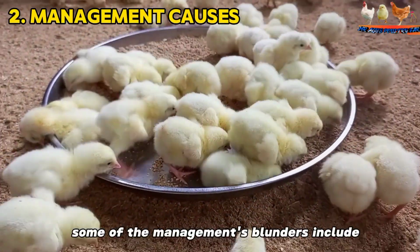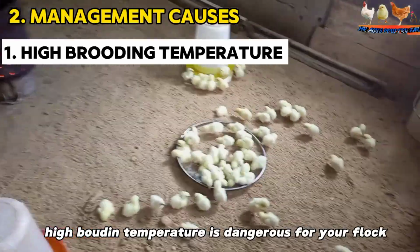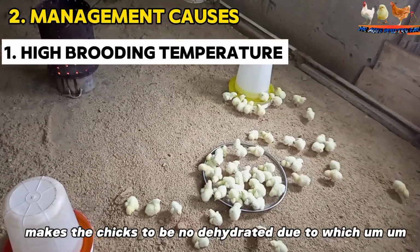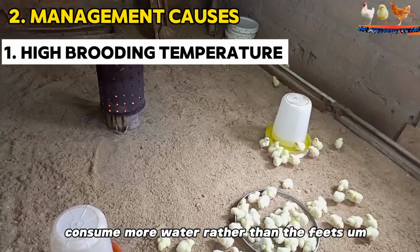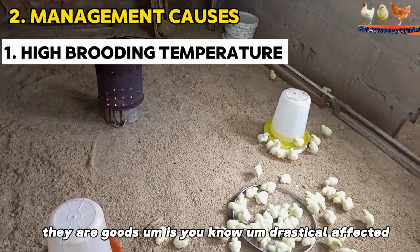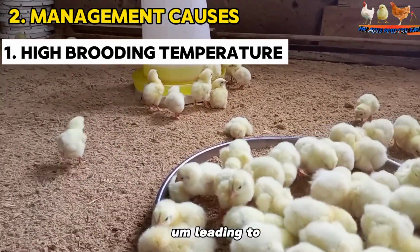Some of the management blunders include: number 1, high brooding temperature. High brooding temperature is dangerous for your flock. Too much heat makes the chicks dehydrated, due to which they consume more water rather than feed. Due to their reduced feed intake, their growth is drastically affected, leading to their death.